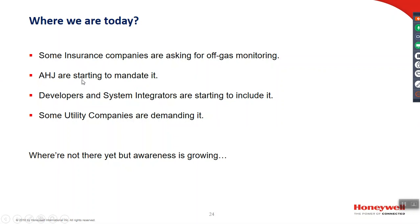Some of them. I was requested to type up a city ordinance as an example, and to send it also to the people I'm working with in 2 places, in Florida and also in Hawaii. So again, if somebody on this call would like a city ordinance, I do have an example to provide. Developers and system integrators are starting to include it.